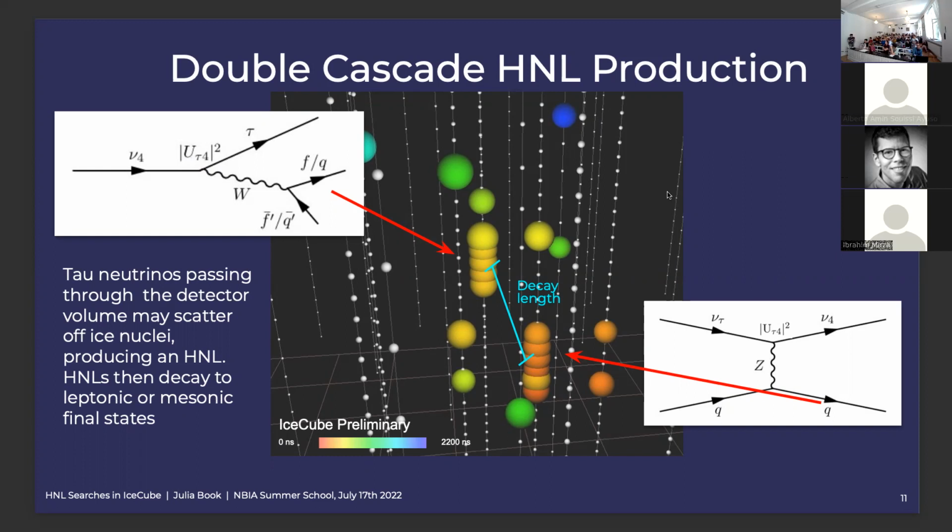Any other questions? Yeah. Thank you very much for the nice talk. I would like to ask you, how would this HNL affect, for example, the tau neutrino or the tau propagation in the Earth? Have you considered that?